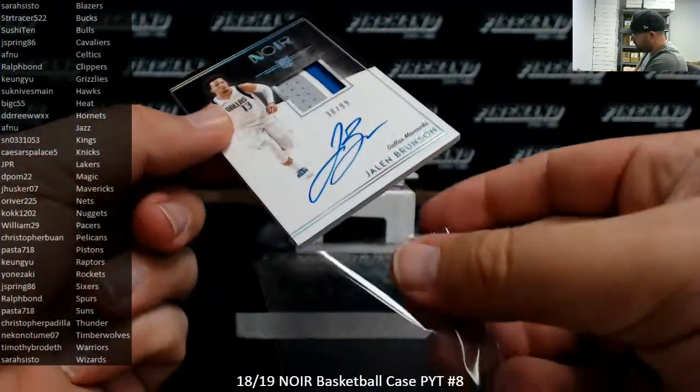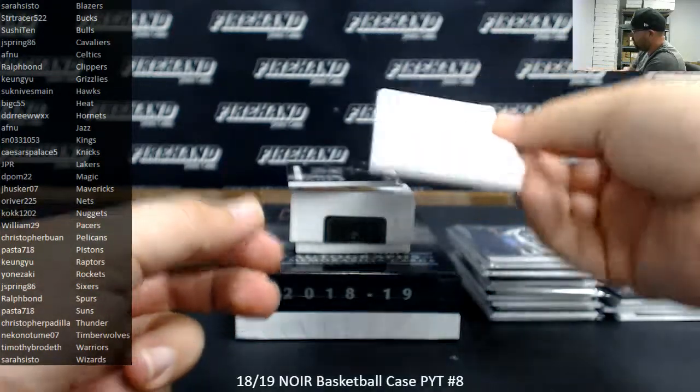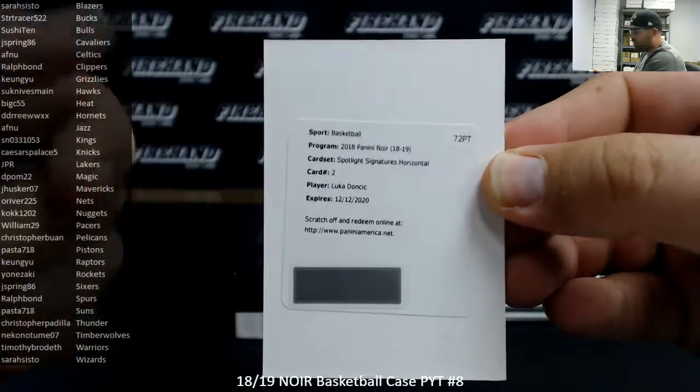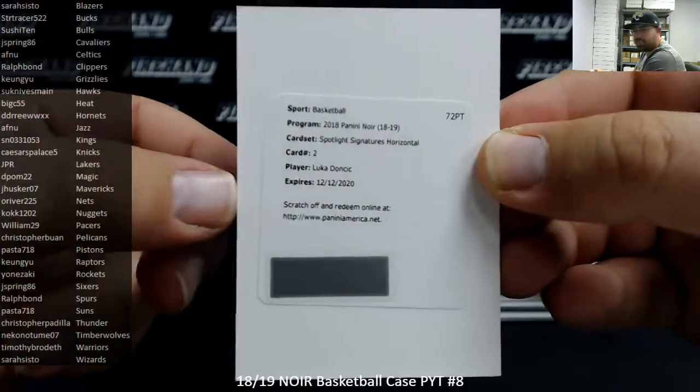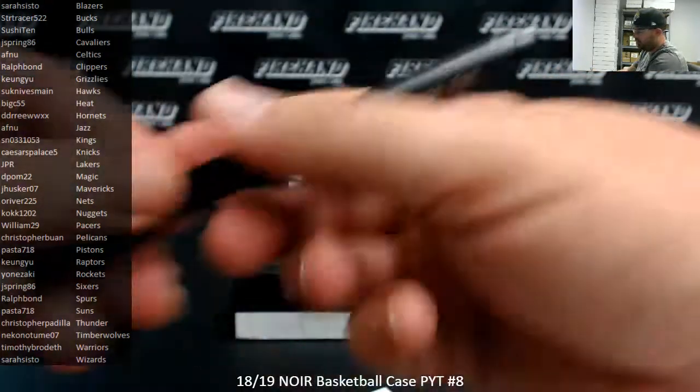Mavericks are getting the next card too, which is a redemption. The Spotlight Signatures Horizontal of Luka. That's the one I remembered pulling from the other day. That was a redemption. Spotlight Signatures. It wasn't an RPA. Mavericks, Jay Husker 07. Congrats, man.